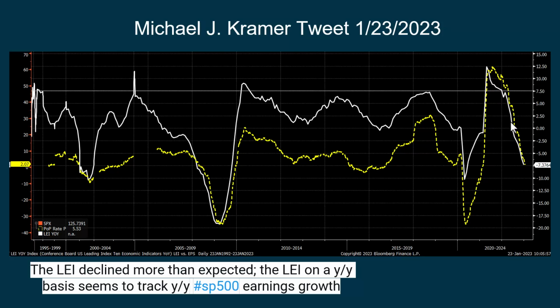The yellow line is the year-over-year earnings growth, and earnings growth has been going down, and these two tend to track each other, going back all the way into the 90s. It's a little spotty data over here. Lately, it seems like, we can kind of go along with that. So that's why we're paying more attention to the LEI.